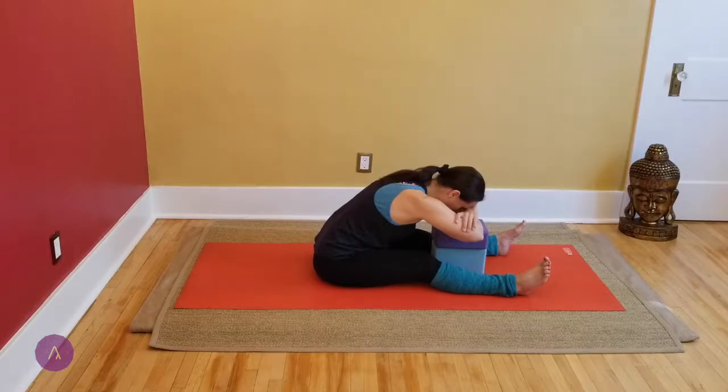So connect to your breath, invite your breath again to be with you. And then inhale slowly and deeply through the nose. And exhale slowly and deeply through the nose. Feel free to repeat for yourself again with your inhale, I pause here. And with your exhale, so I can restore.